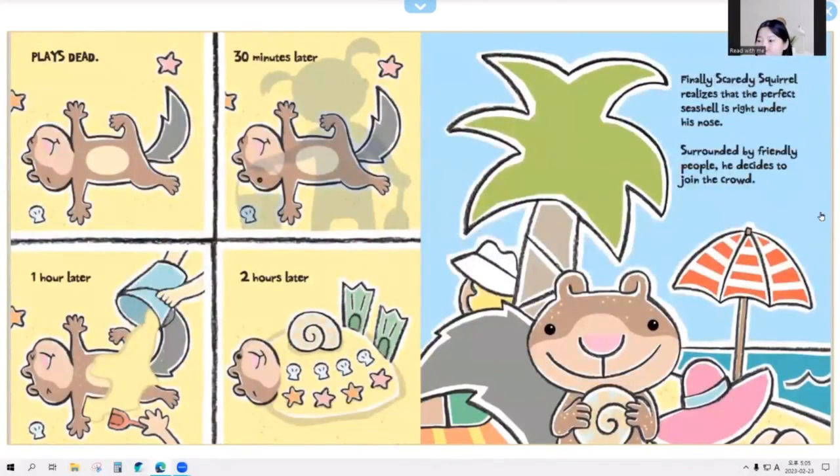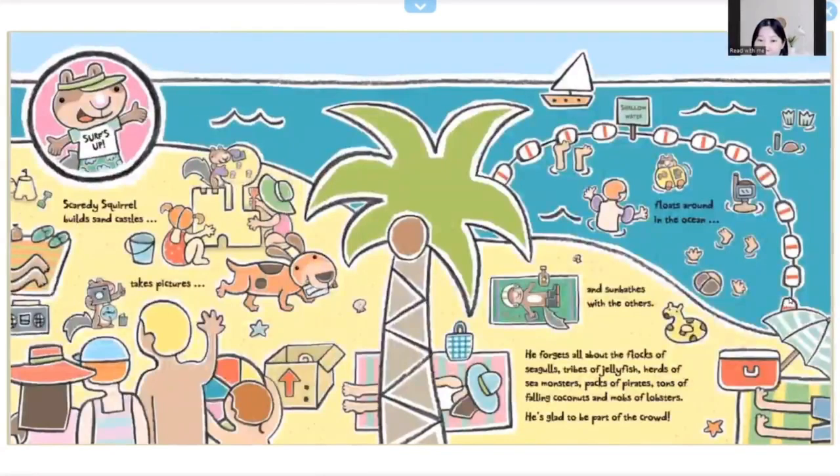Finally, Scaredy Squirrel realizes that the perfect seashell is right under his nose. Surrounded by friendly people, he decides to join the crowd. Surf's up. Scaredy Squirrel builds sandcastles, takes pictures, floats around in the ocean, and sunbathes with the others. He forgets all about the flocks of seagulls, tribes of jellyfish, herds of sea monsters, packs of pirates, tons of falling coconuts, and mobs of lobsters. He's glad to be part of the crowd.